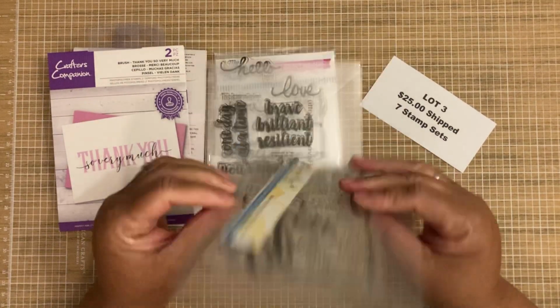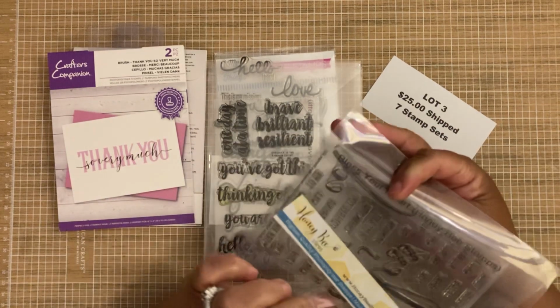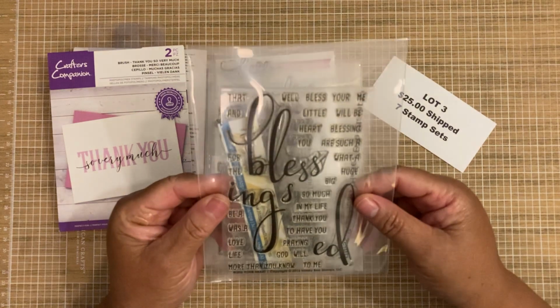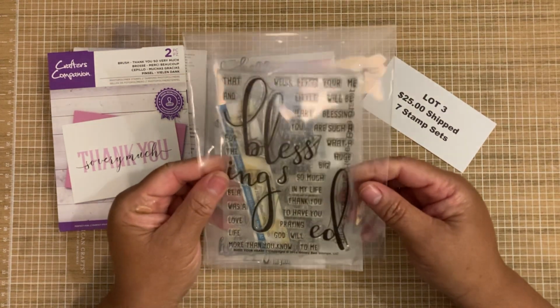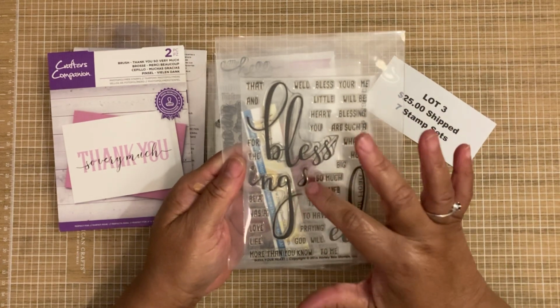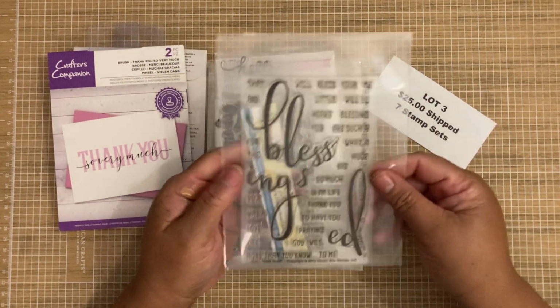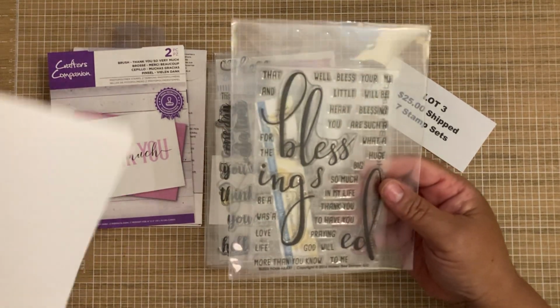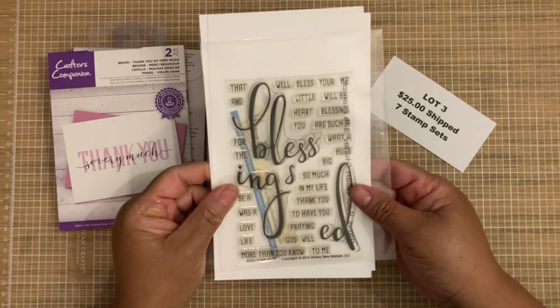I have this stamp set from Honeybee, and it's called, oh, Bless Your Heart. So it has the big bless, and then blessings, blessed, and some smaller sentiments under there. I don't know if you can read that, so let's show that there.